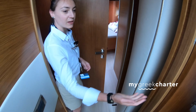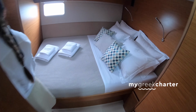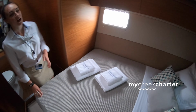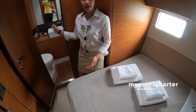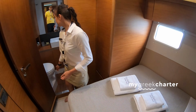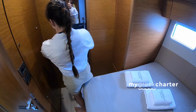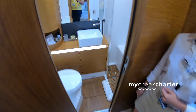And let's move to the VIP cabin. Here we are. So, two adults here as well. As we go, we grow bigger. Its own bathroom as well, and it's bigger as well. Here we are. Would you like to take a look? Please.